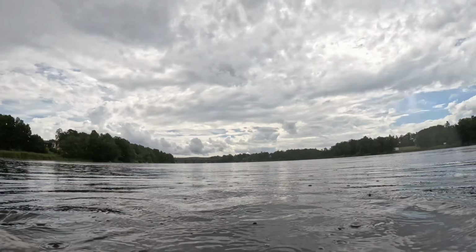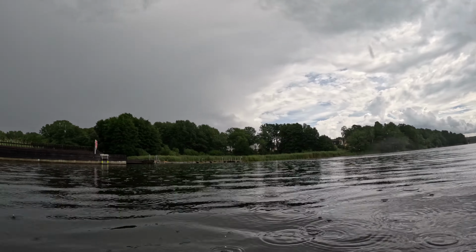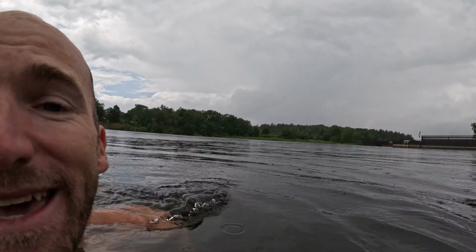I think there's going to be some more sun coming up later this week, but on this Wednesday it is raining, so it's perfect also for a quick long swim for me, close to my home, especially in this beautiful nature. It's so nice. And Lake Magelungen is very nice indeed, and super clean as well. So now it's time for me to get ready to cycle 5 kilometers back home.